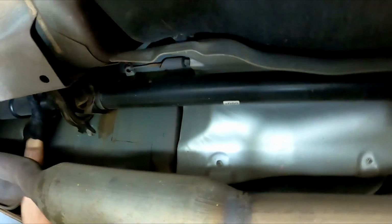If you've heard that sound in your back seat, this is your problem. There are many videos on how to do this maybe better, I don't know, but we're doing it with a pit and we're showing you that you can.